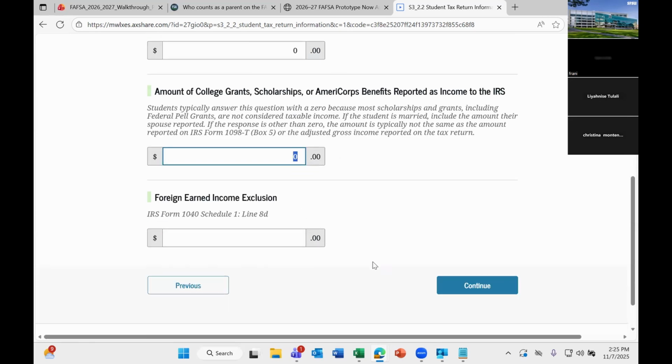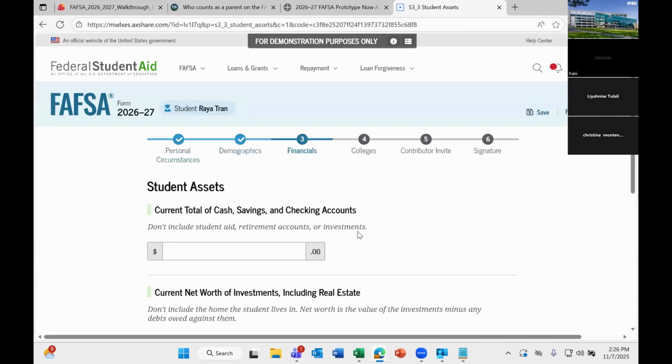So in most cases, you would be putting zero here, but you just want to refer to your taxes for this. Same with the foreign earned income exclusion. Most students aren't going to be reporting that on their taxes, and it gives you the line here to check for. So it's going to be line 8D on your 1040. If there's nothing there on your tax form, you're just going to put zero here. So you just want to keep these in mind. They can be a little bit tricky. If you're putting a number anywhere other than zero, make sure that you have its IRS counterpart that you're referencing, because you don't want to have a mismatch with your tax info.